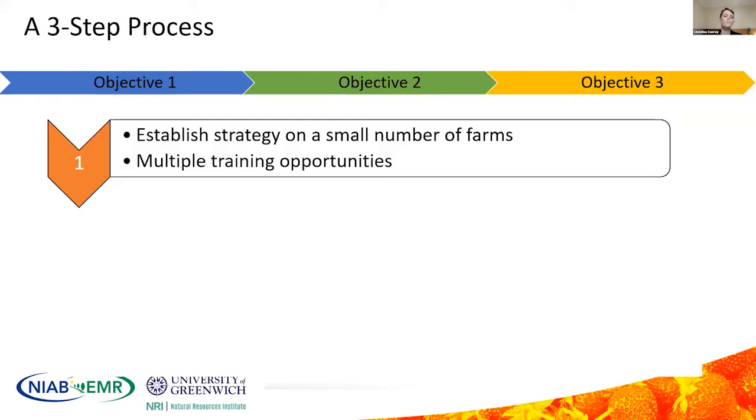In terms of adopting a completely novel strategy, from the questionnaire, it became very obvious that this was going to be a three-step process. So first of all, a new and novel strategy would need to be established on a small number of farms. And these people, these pioneers, would then need to be offered multiple training opportunities. So this could be in terms of speaking to the agronomists, speaking to scientists, attending events such as this, or online information.